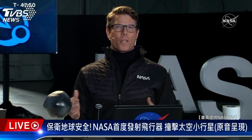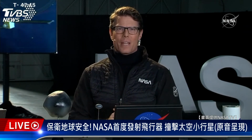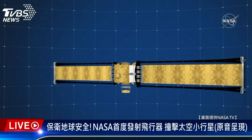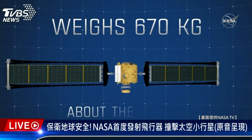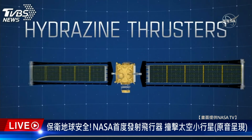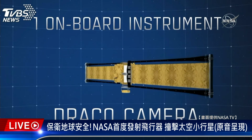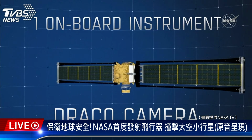And there's so much more to discuss about asteroids, planetary defense, and the DART mission. So let's get right into it with a quick breakdown of the DART spacecraft. DART has a mass of 670 kilograms, about a golf cart size or vending machine size machine. It uses hydrazine thrusters for propulsion and roll-out solar arrays for electric power. Now, DART has just one instrument on board, and there it is at the bottom, and that instrument is a Draco camera, which will feed images to an autonomous navigation system, steering it smack dab into an asteroid.